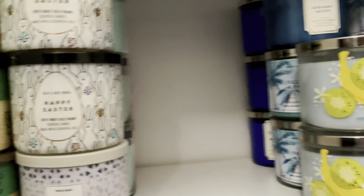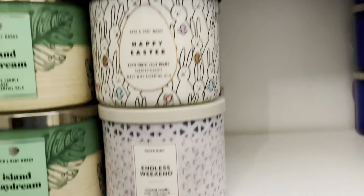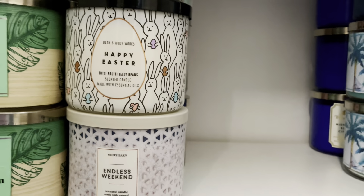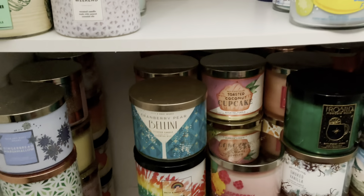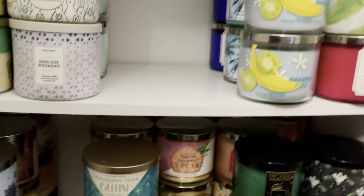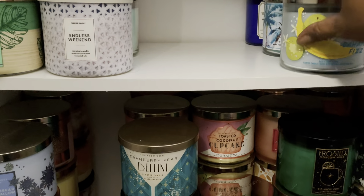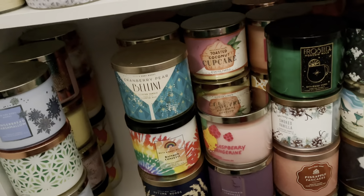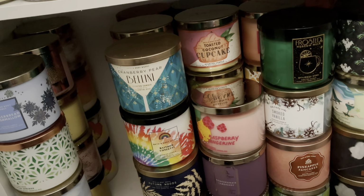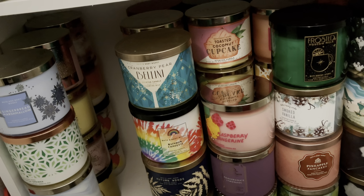All right. Let's see. Next, we're gonna go down to this shelf. Actually, I'll put one of these here since I have a spare. Okay, so I have a Tis the Season. I'll put that right here for now. And then we're gonna start this row. I'm gonna take them all out and put them back in, and we'll go through them as I stock them back in. I'll be back.